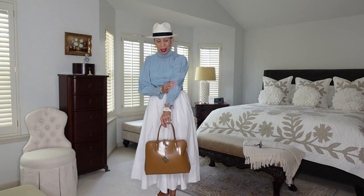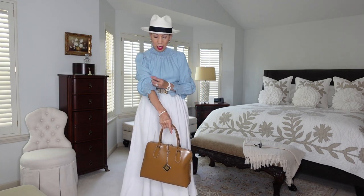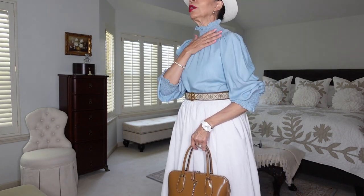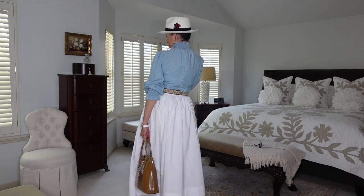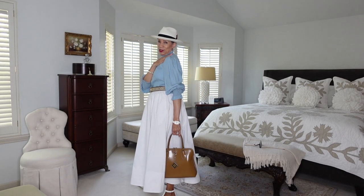And I love this blouse I got a couple of summers ago from Macy's. It's an INC blouse, and INC shoes. But it's got the ruching. I could push it up. It's got the ruching here, which is kind of nice, right, ladies? Kind of nice for us. And it's just a nice little look.